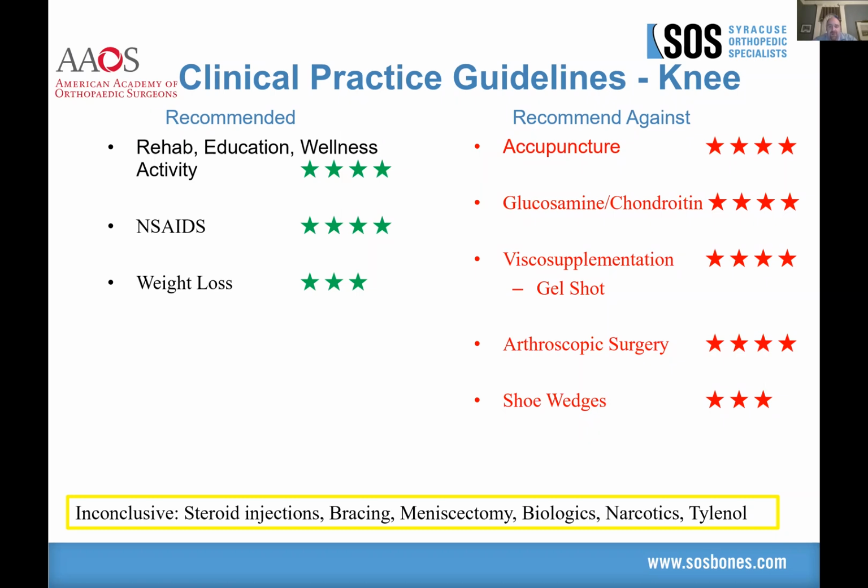Gel shots have been shown not to be superior to cortisone injections, which at the bottom are listed as inconclusive. If you look at large series of patients, there's no significant difference between the outcomes of a steroid injection or a gel shot. That is definitely different for individual patients, and I see it in my own practice. But from the standpoint of large research studies, gel shots are not superior to steroid, and that's led to the recommendation against them, mainly because the cost is significantly different.